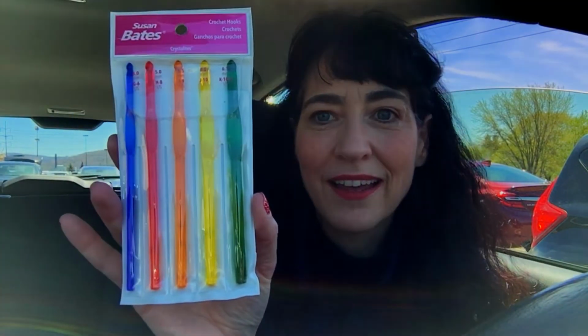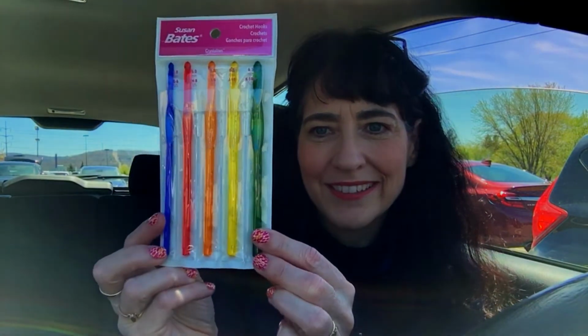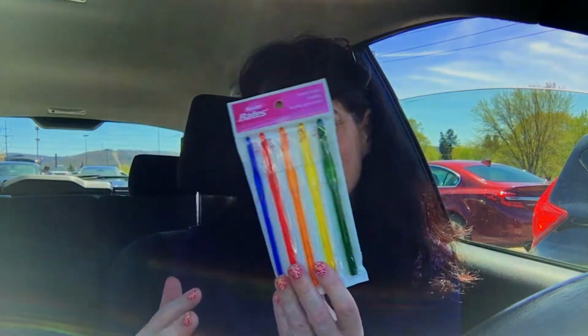Okay. How cute are these? I love them. They are called Crystal Lights by Susan Bates. They're crochet hooks, and they're in rainbow colors. They're so pretty. There's a 4, a 5, a 5.5, a 6, and a 6.5 millimeter. Very, very cute. So that is part of the prize as well.